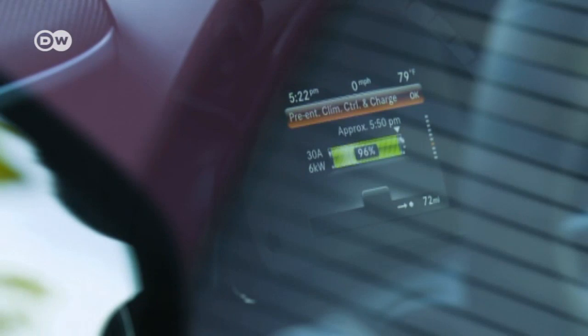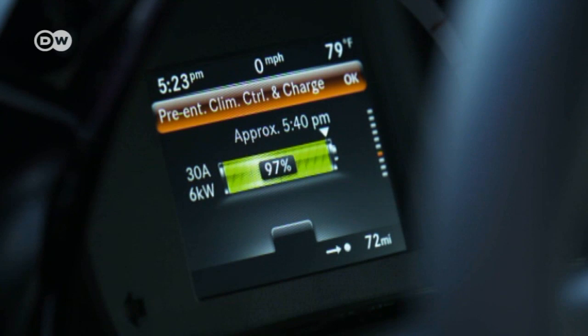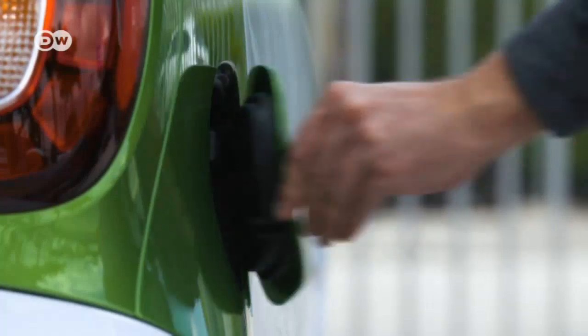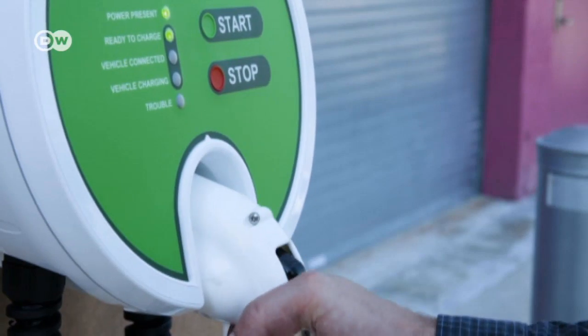Of course, the charging times can vary according to the country's power grids. A new, even higher output onboard charger is available as optional equipment. It lets a German car owner charge the battery pack from 0 to 80% in less than 45 minutes.